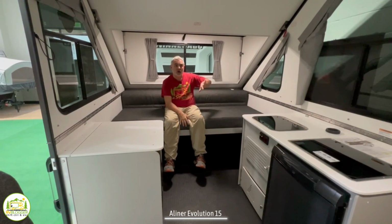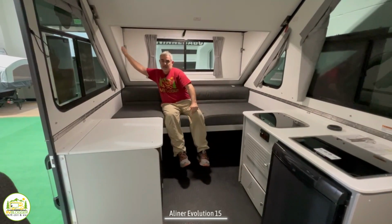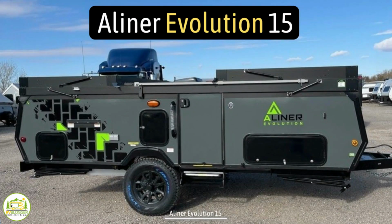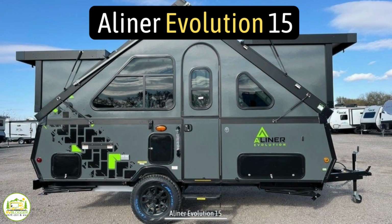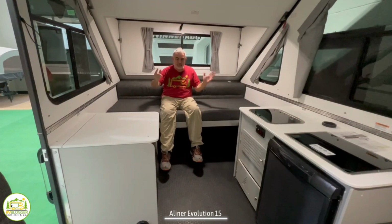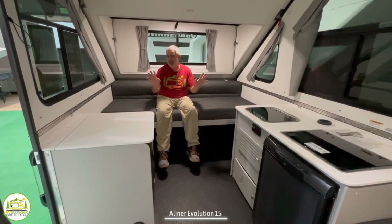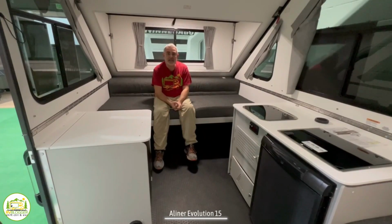Now, this is a hard-sided pop-up camper, which just means all the sides are hard. You know, there's no canvas in here. It's all hard-sided, and yet it pops up into an A-frame. It sets up very, very easily. I don't have anybody here to go ahead and put it down and set it back up for us at the moment, but we're at the RV show, so I'm going to leave it as is. But this is a really fantastic trailer.